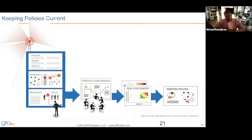But policies are also there to help us reliably achieve objectives, the strategy, the processes, the mission, vision, and values of the organization. So when we go to revise those policies, we're not just trying to revise them to meet the regulatory requirements, but to help operationalize and enable the organization to reliably achieve the objectives of the organization while addressing the risk and uncertainty and meet the regulatory requirements. Next slide, please.